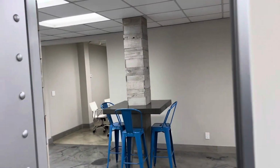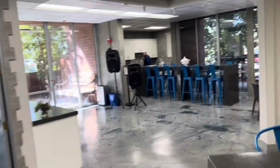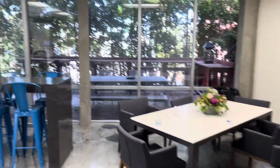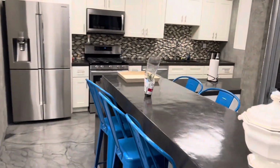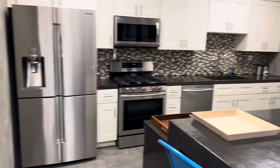And also a beautiful kitchen. Now this is actually a really great space from starting here all the way through. There's a great patio, as you can see, outside. And all the way through. This is a great place if you're doing a cooking show or anything to do with food.